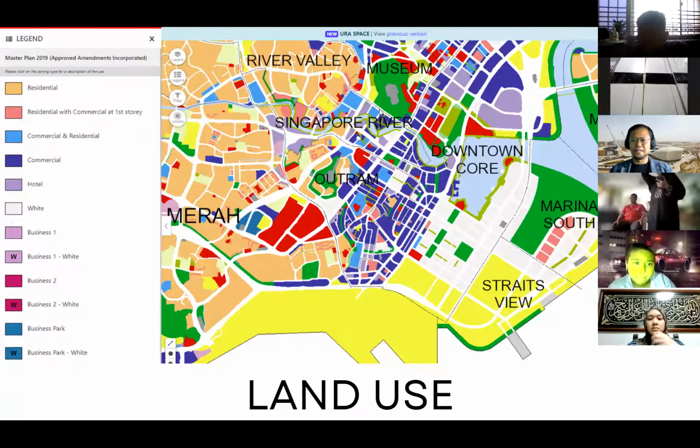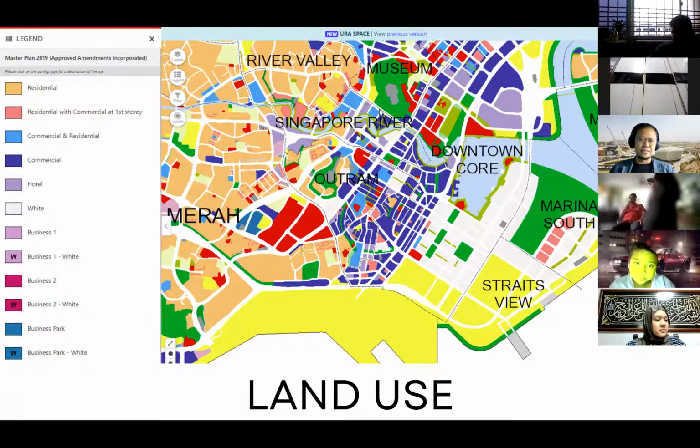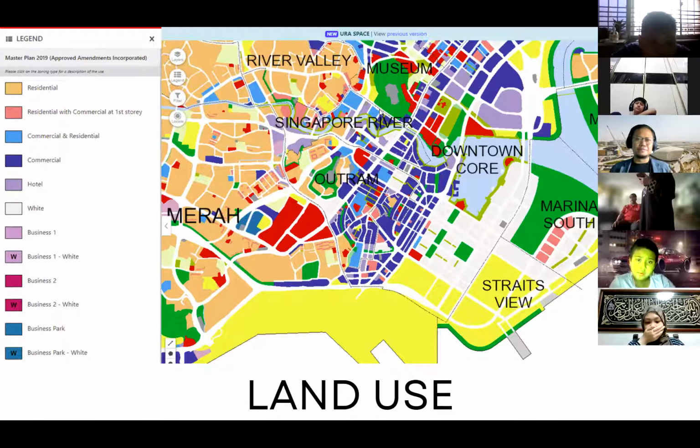For example, like Hillian building, you have a shopping center below and condos upstairs. Or North Point, you have the shopping center below and on top you have residences. Or it could be a space only for commercial. That means it has to be a shopping center or a bank related to commerce. It cannot be anything else. It cannot be a house. For residential plots, it has to be either an apartment, a condominium, or a bungalow.